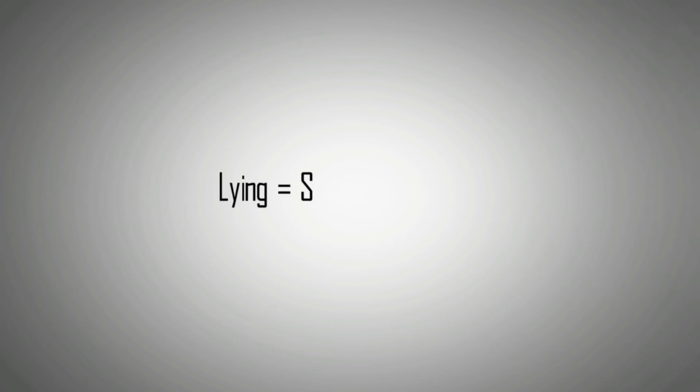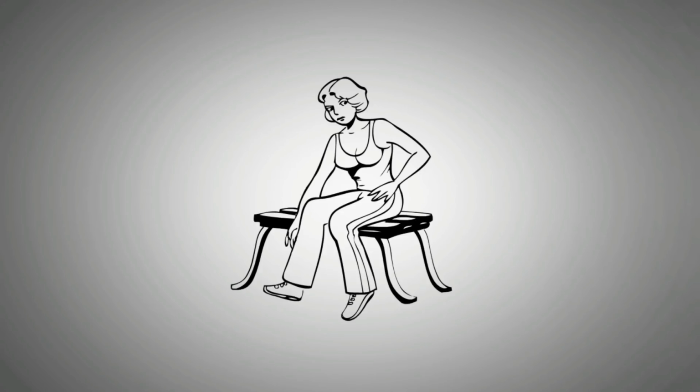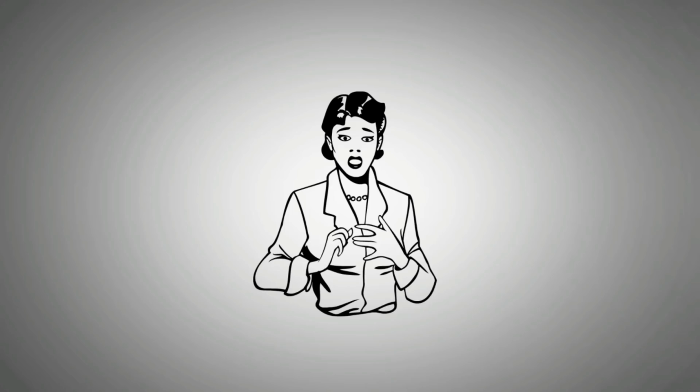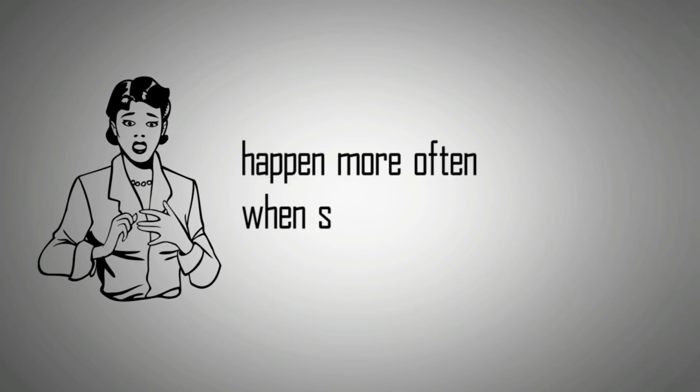Lying causes stress and discomfort. What a liar does when he feels stressed is comfort himself. So watch out for body language signs of rocking, hair stroking, twiddling, or playing with a ring. We all use self-comfort gestures, but this will happen more often when someone is lying.